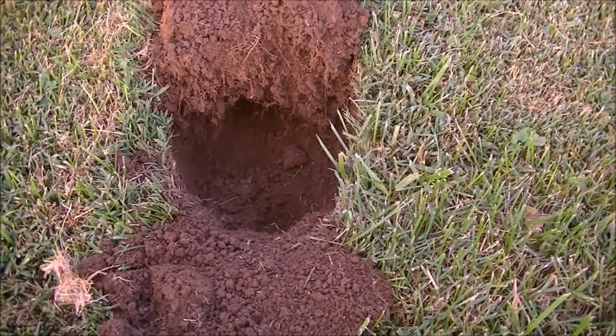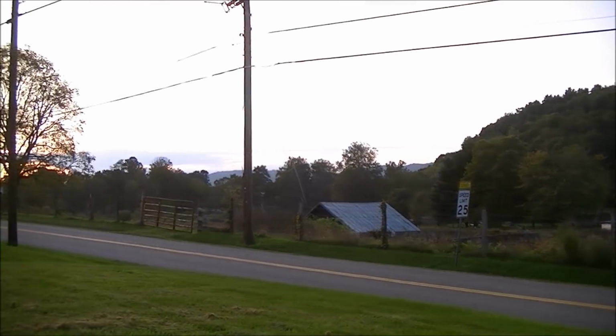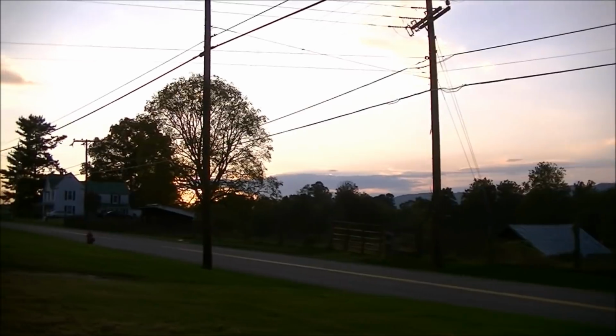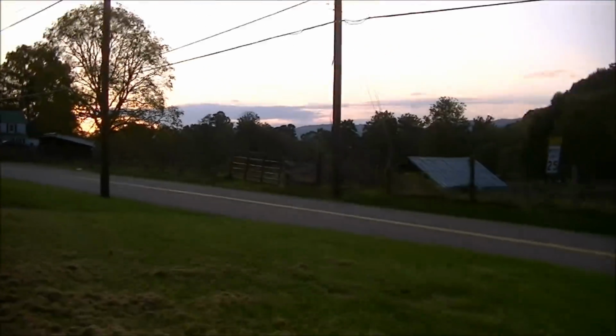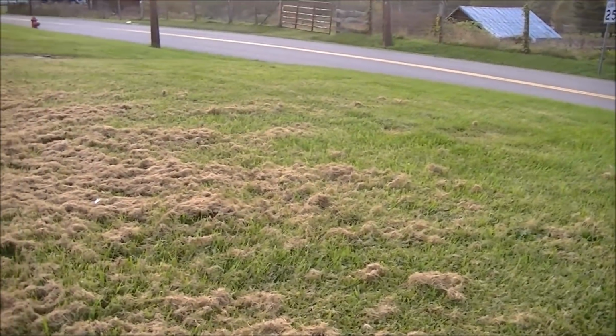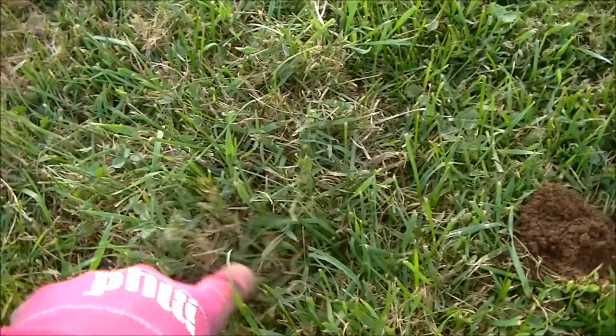I was locked onto the old farm relics in this section here. I was onto a coin signal. Thought I was going to be onto an old silver. And it's a 1994 dime. Alright, now you can see the view a little bit better. The sun down. Beautiful area here. But anywho, working very, very slow up in the front here, which would have been the front lawn of the old house. I dug a hole here earlier.